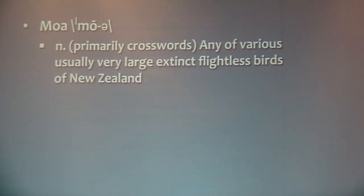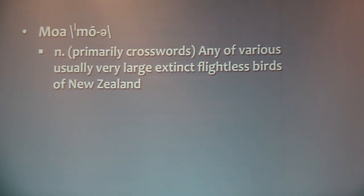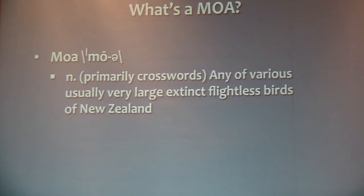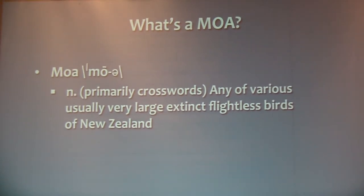So before I get to that, I have to tell you about MOA. So who here knows what a MOA is? Well, through crosswords, you all know what a MOA is. A MOA, generally appearing only in crosswords, is any of a variety of usually very large, extinct, flightless birds of New Zealand. It's the kind of thing you talk about every day.